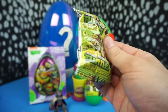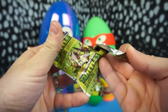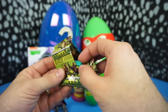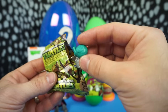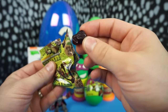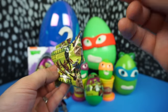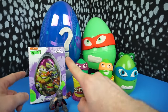Ninja Turtle fruit snacks. Ooh, Mikey. Don't mind if I do. What is this? Leonardo. Oh, they're all in here. Oh my goodness, look at all that. You like fruit snacks? I like fruit snacks. These are really good. I better put these away. We got a lot more to open. Let's see.